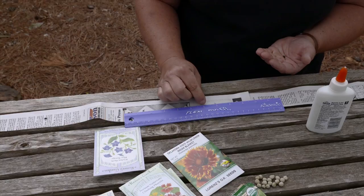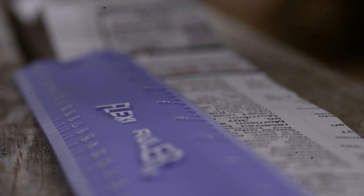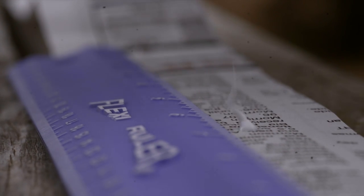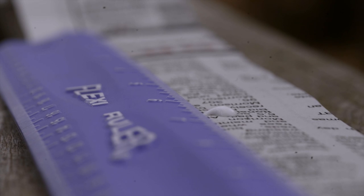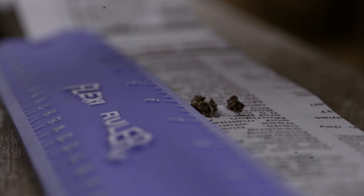And then when this dries, you can just take it out to the garden. So you can even prepare these well in advance. Like if you're inside on a winter day and you want something to do, you can get your garden ready. Just go ahead and space it out. And as long as you let it dry out, they won't start sprouting.